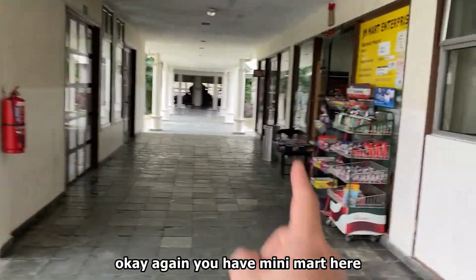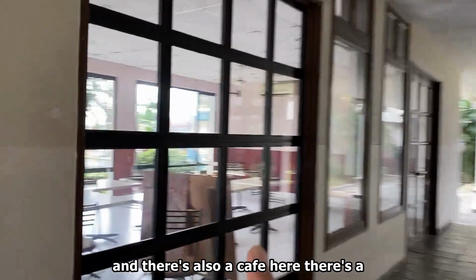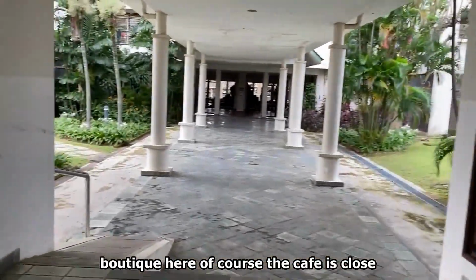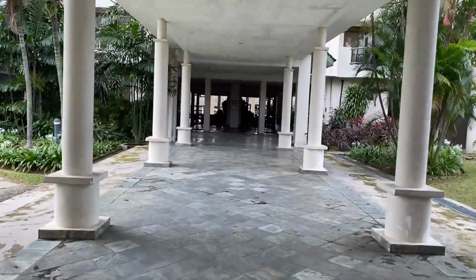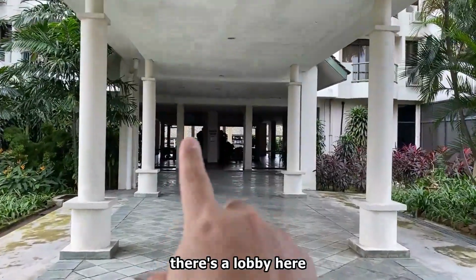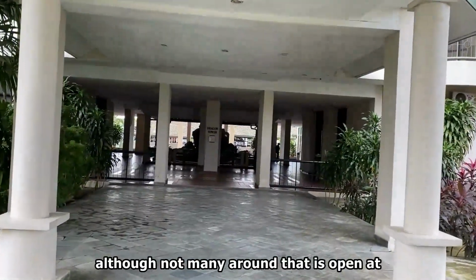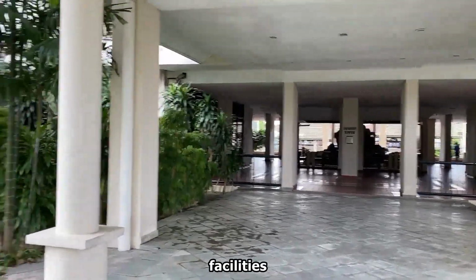Okay, again you have mini marts here, so you don't have to go out. And there's also a cafe here. There's a cafe here. There's another boutique here. The cafe is closed until further notice. And the design is the same as the Phoenix Tower just now. There's a lobby here. And also some shops below. Although not many around are open at this moment. Never mind, let's go to the other facilities.